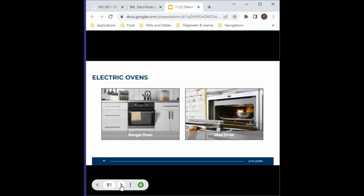So again, that's 100% more. And then also electric ovens, both the wall or the range oven, are great, especially for roasting and broiling because they have a drier cooking environment and they provide even heat and can be configured in different ways. You can have it under your range or you can have it in a wall, right?